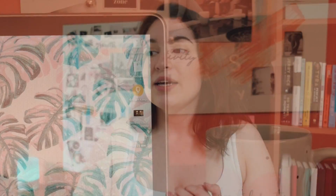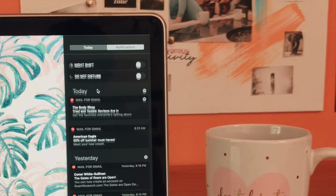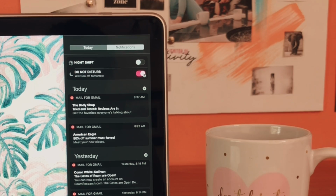It could be setting up your computer so that you don't get the notifications for every little thing that you don't need. It could be getting out of your email inbox so that your emails aren't popping on your screen. The point of this step is to plan ahead for those distractions that are gonna come and avoid them.